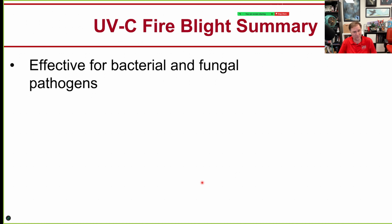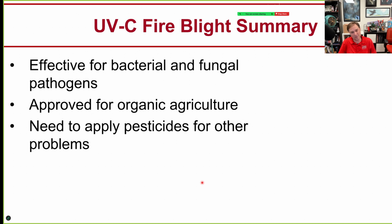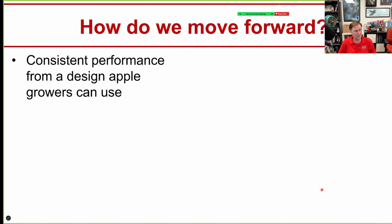Overall, it seems effective for fungal and bacterial pathogens. You can use it in organic. You will need to apply pesticides for other issues. And what do? Run tractors day and night? I don't know. The other thing we've often worried about a little bit, and everyone brings it up, is are we accelerating antimicrobial resistance in non-target fungi? It's not something we've looked at yet. Stuff like botrytis is known to mutate frequently and have resistance to everything. And this is Candida auris. I don't need to tell you what that is. It's bad news.